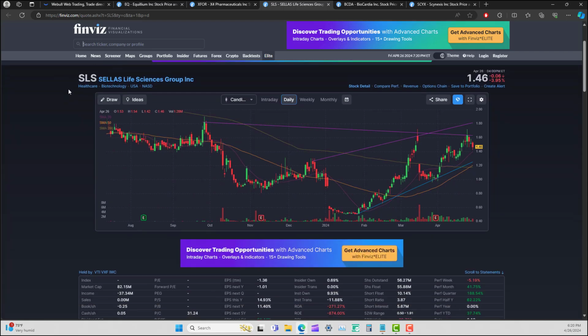The third company we're talking about is ticker symbol SLS. As you can see, this is also a company that's been making decent moves for the past few months. It's been trading within this channel and it is trending higher and higher. The important data that we need to watch out for is coming out on April 30, and they are going to be providing more informational data related to phase 3 of their FDA approval process.